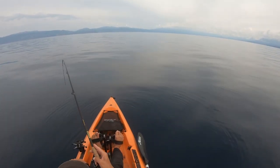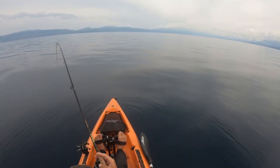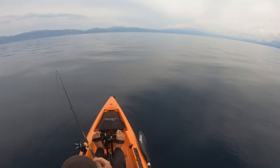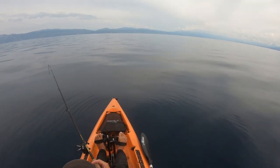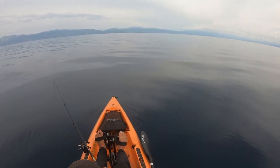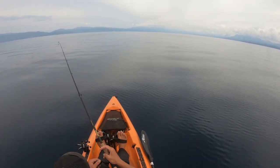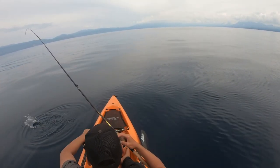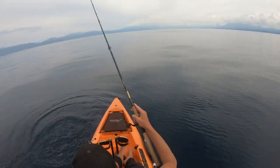Oh yeah, there he is. Woo-hoo-hoo! Oh yeah. I've got you all figured out now. Okay, we're gonna bring this one up super slow so we can release him. There he is. Oh, perfect. Perfect releasable fish here. He's all burped out. Uh-oh, head shaking. He might come off. Oh, there he goes.